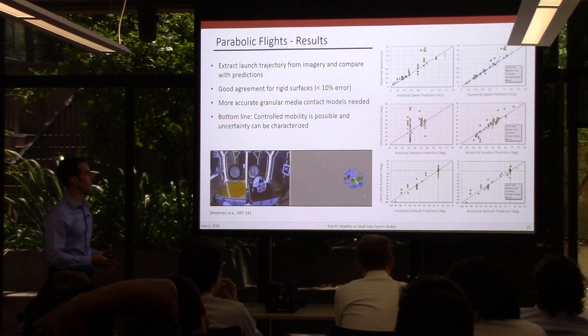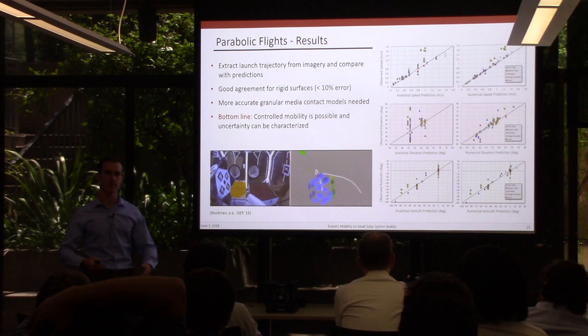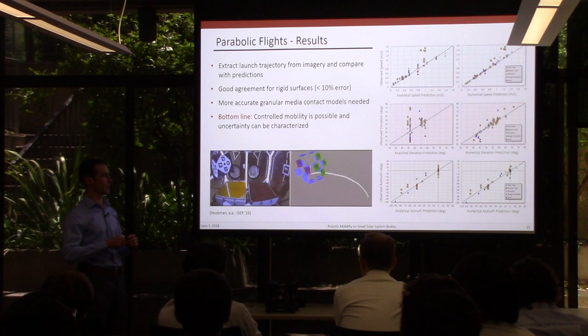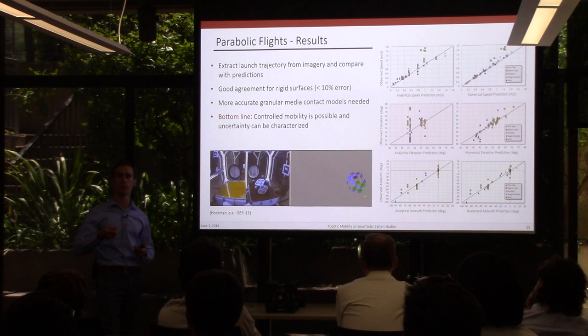So we have to invest some future effort into developing better contact models for loose regolith, perhaps discrete element particle models. But the takeaway message from this is that not only are we able to test and validate the control of these motion primitives, but we're also able to characterize the uncertainty. And so not only what types of hops can we achieve, but with what precision and accuracy can we achieve those?